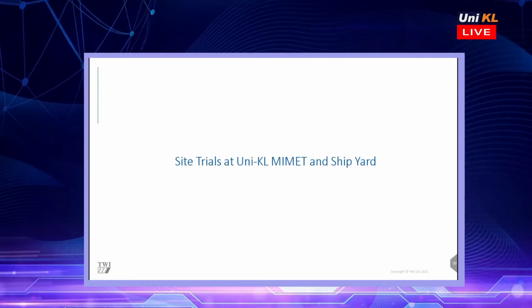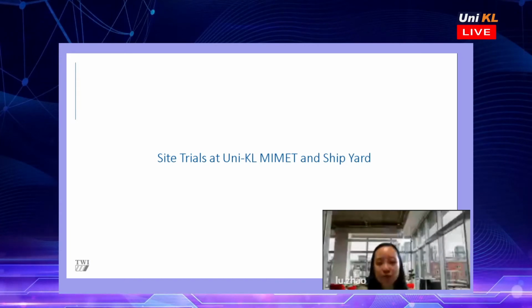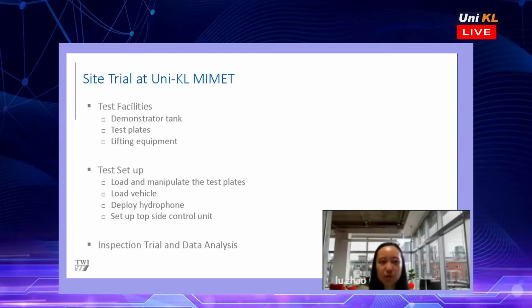So these are the subsystems we have designed, manufactured and assembled for the vehicle. And after having this vehicle ready, we performed site trials both in the UniKL MIMET and a shipyard. And you can see this is not a simple test we're doing. So to perform the test in the UniKL MIMET, we need to design the test facilities. So we design and manufacture a demonstrator tank. We design and manufacture some test plates.